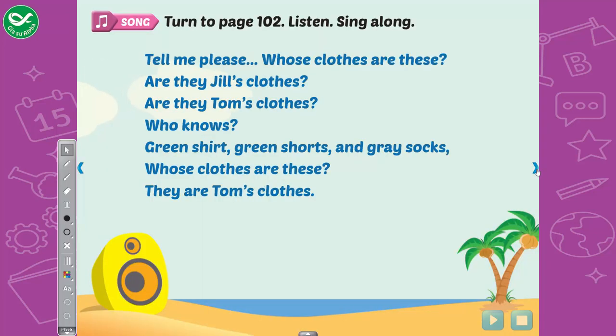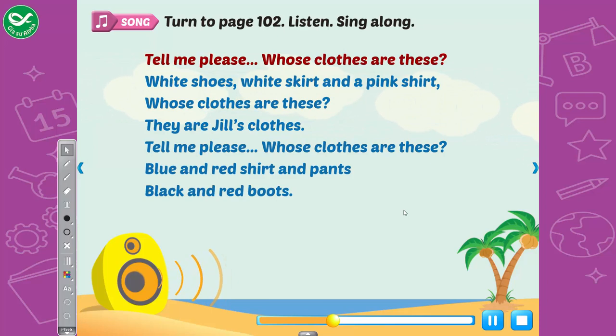See, listen, sing along. Tell me, please. Whose clothes are these? Are they Jill's clothes? Are they Tom's clothes? Who knows? Green shirt, green shorts, and gray socks. Whose clothes are these? They are Tom's clothes. Tell me, please, whose clothes are these? White shoes, white skirt, and a pink shirt. Whose clothes are these? They are Jill's clothes.